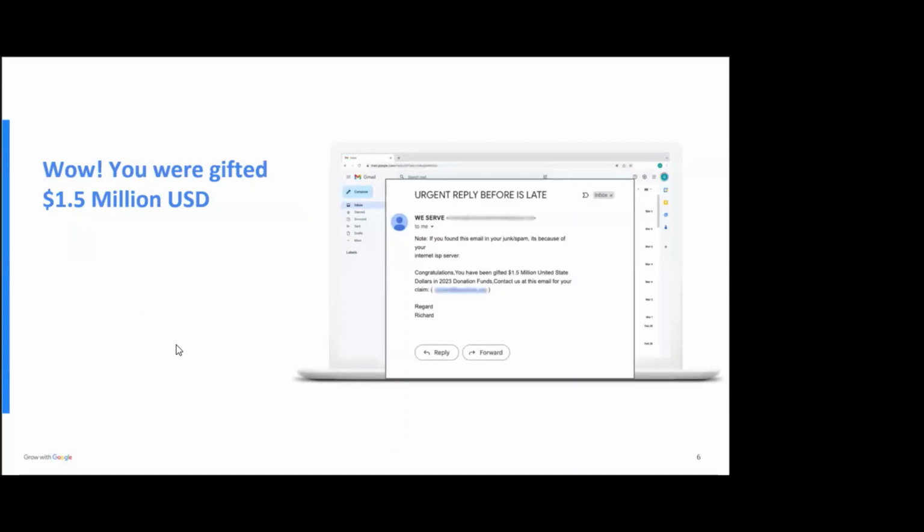Have any of you ever received an email like this with the exciting news that a generous stranger gifted you $1.5 million? Sounds too good to be true, right? We see this fairly often. It was called a prince scam back in the day. Like, hey, I'm a prince in some foreign country. I want to give you money. But click this link and send me your bank account information. It's like, no, that's not a good idea.